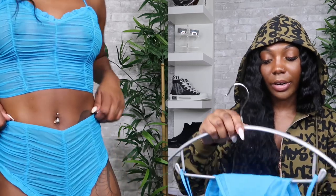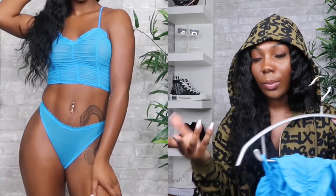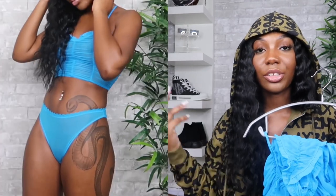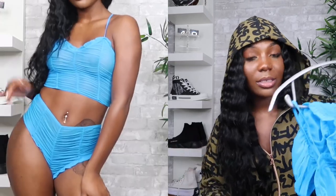I don't know which one I like more. I feel like they're both very cute. I feel like I would like the ruffled scrunch one only because it matches the top. It gives it a complete set. But I love the way the crotchless panty just looks really nice on me. So I got this set in a size small, so I got the panties in a size small and the top in an extra small to give that extra squeeze.